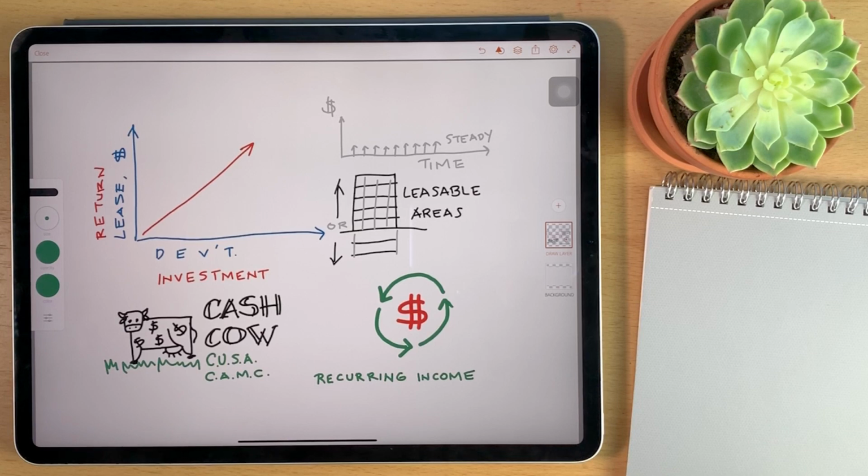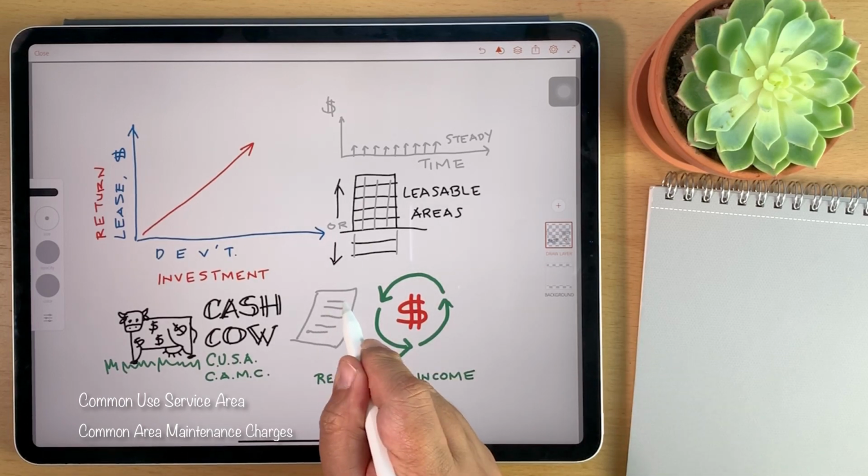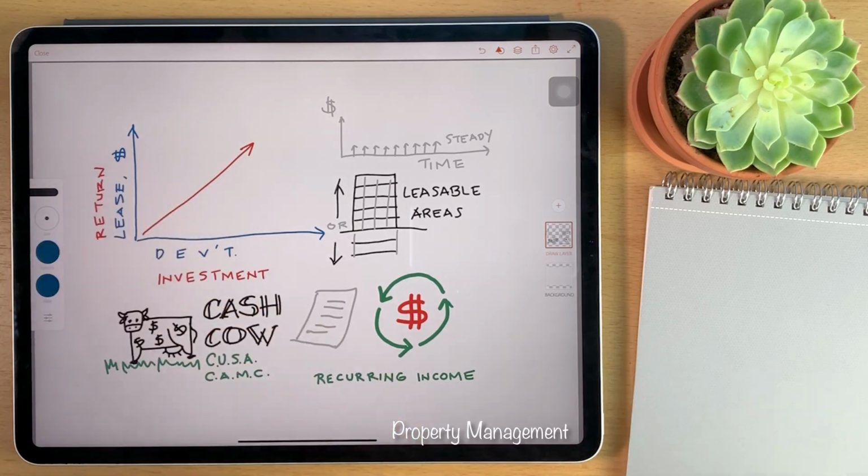Buildings need to be cleaned, secured, and maintained. Those need recurring costs too. The good thing is you can have your tenants sharing those costs. You'll charge CAMC or CUSA. What they are will be covered in a future lesson on property management.